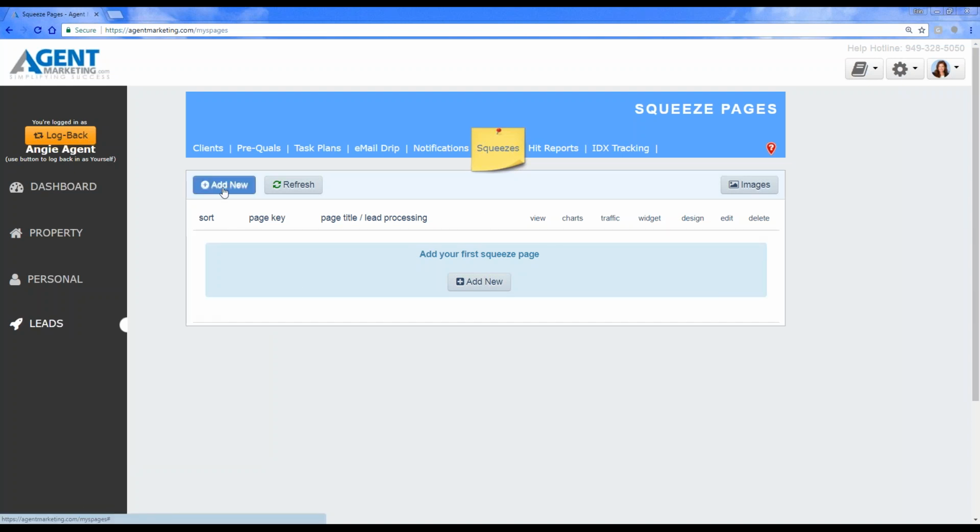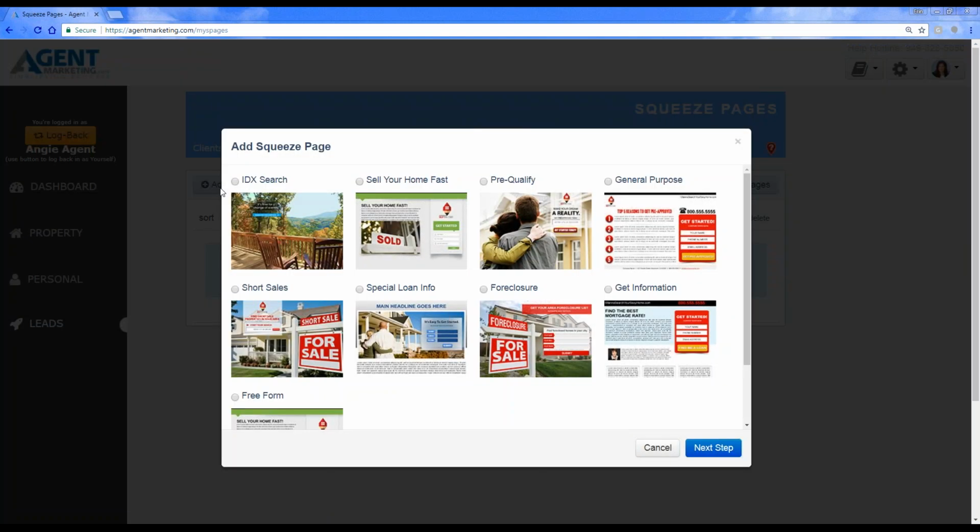So now what we're gonna do is click here on the Add New button in the top left-hand corner. When you click on the Add New button, it's going to give you 9 different templates to choose from. You can choose any one of these templates that you would like to use. The good thing with this is we have some that are good for loan officers, some that are good for brokers. We have a free form too, where you can create your own squeeze page as well.